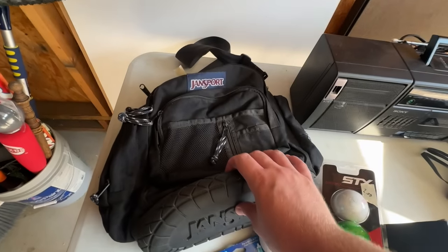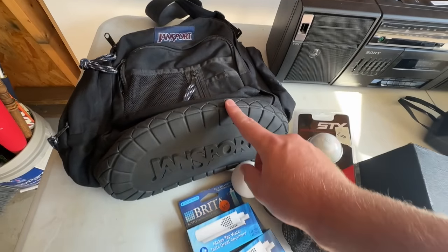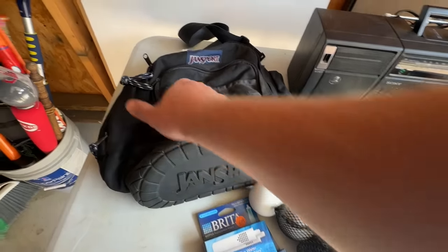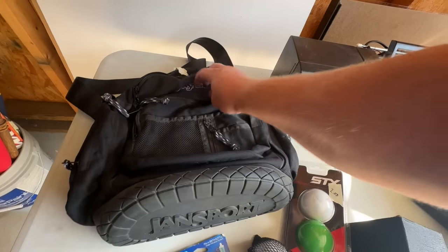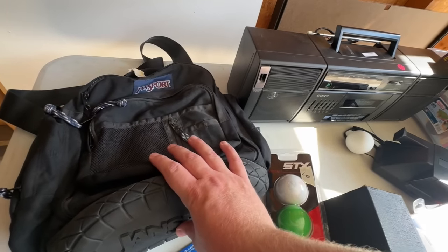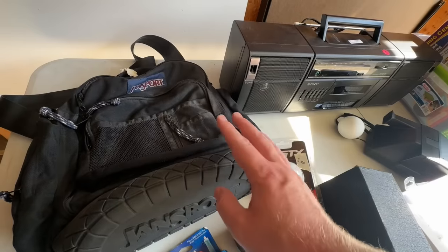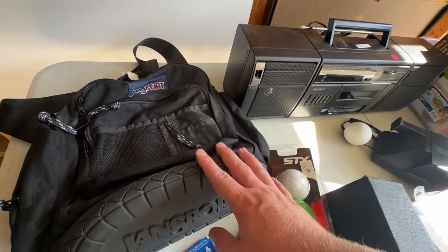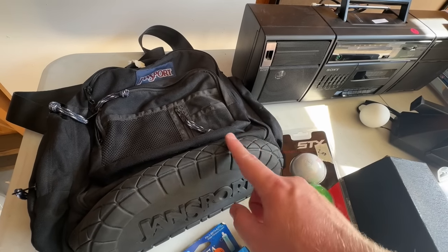I got this JanSport backpack for $5, and what caught my eye is that it had a rubber bottom to it, and this one doesn't have the shoulder straps. It's just kind of like a crossbody, I guess. These things have a very high sell-through rate. I didn't really know at the time. I was just kind of shooting from the hip, but it was a lucky guess because they are selling right around $50 to $60. So keep an eye out for the JanSport rubber bottom backpacks.